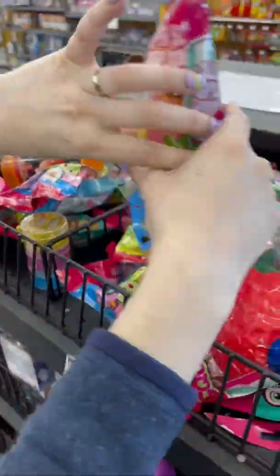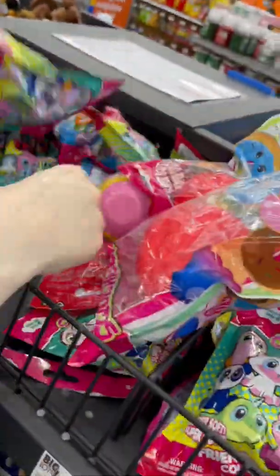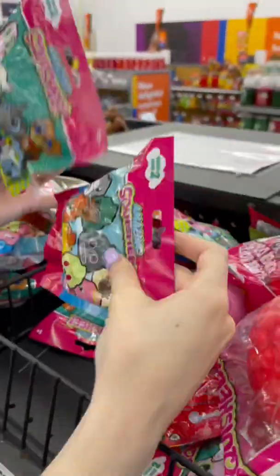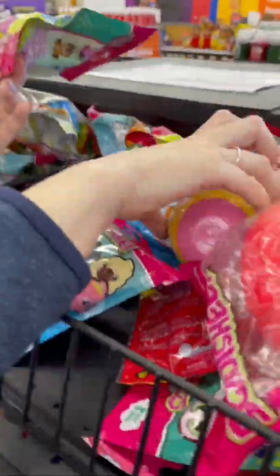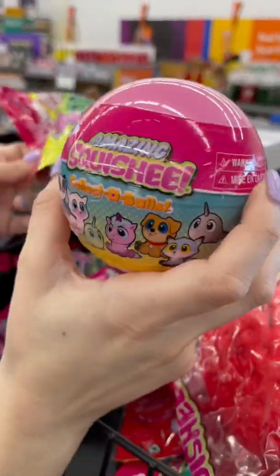Then they have a bunch of other squishies up here. They have donuts, strawberry, some mystery ones. We've seen this at Target. They also have an amazing squishy. These look like the Squish'ems balls.